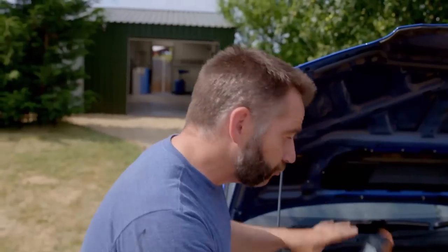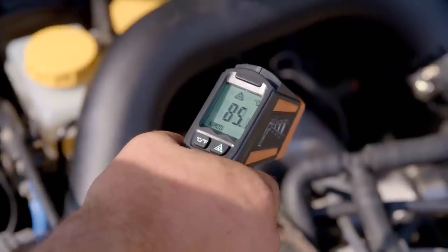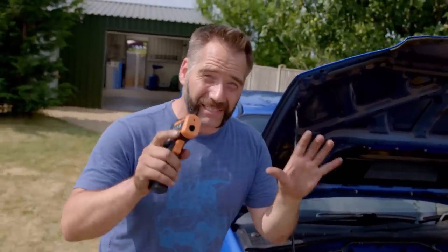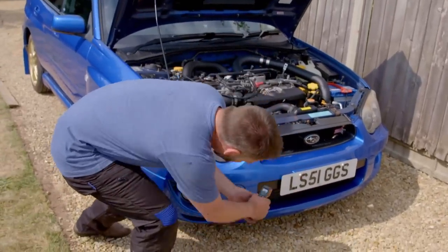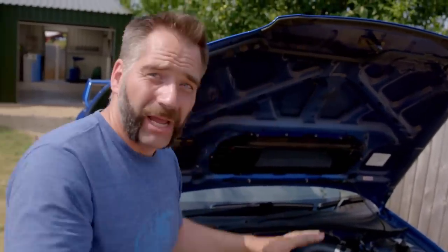Right, now that the engine's running, let me show you the difference I've just made. This is an infrared thermometer, and if I point it and read the temperature at the engine at the position the intercooler was before, it reads 85 degrees Celsius. Now, if I point it at the position of the new intercooler there at the front, it's only reading 45 degrees Celsius. Now, that's a temperature difference of 40 degrees, and that's going to make a whole heap of difference to the performance of the engine and the turbo.